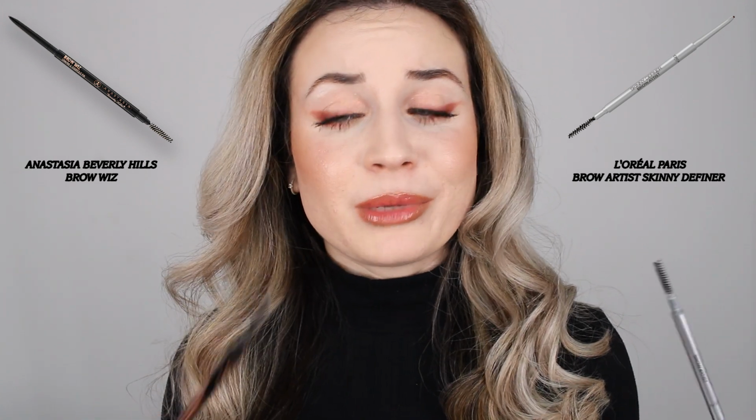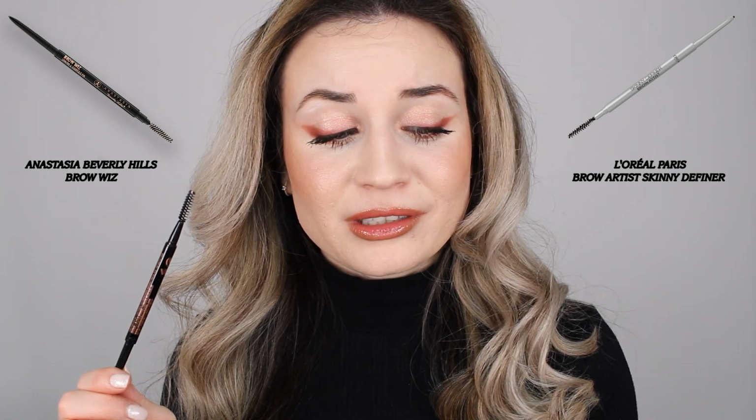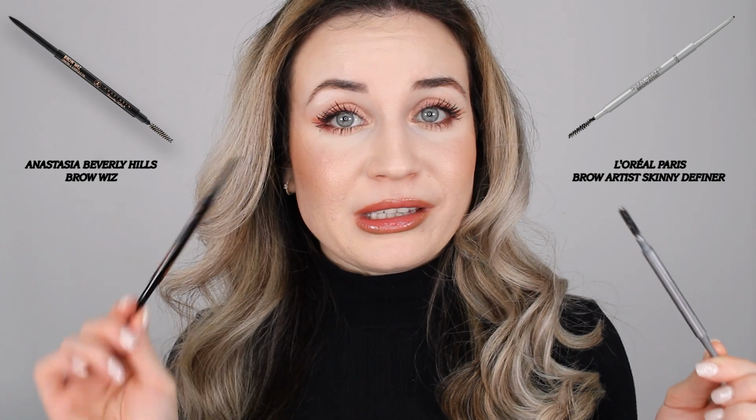And if you don't have the budget to buy the Brow Wiz by Anastasia Beverly Hills, I definitely recommend you to buy this by L'Oreal. For me, this is a dupe for the Anastasia one.